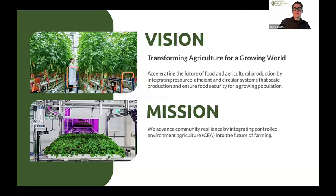Our vision is really that we're going to accelerate the outcomes that we know we'll get to, but we really want to move there much more quickly, figure out the solutions on resource efficiency, circularity at the food, energy, water nexus. And really, at the end of the day, what we do on a day-to-day basis, our mission is to advance community resilience. And we look at our work as integrating CEA into the future of farming.